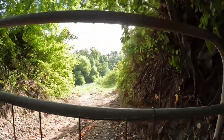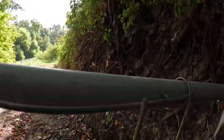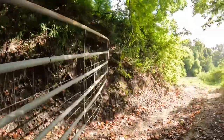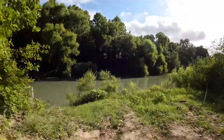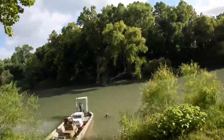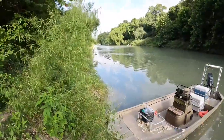Probably have brought the Kubota all the way down there. The Guadalupe River. And there's the neighbor's boat. Because there's little bank access, they don't care. They let us fish from the boat, if I don't fall in the water and drop my GoPro.